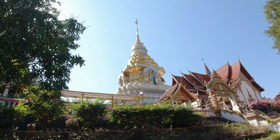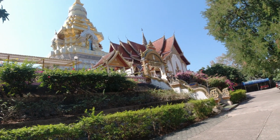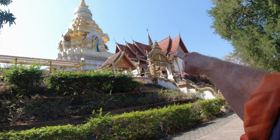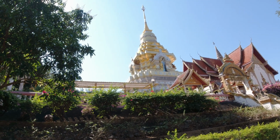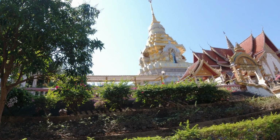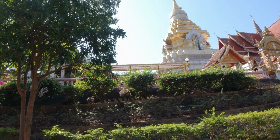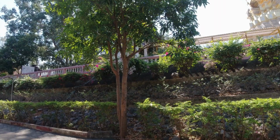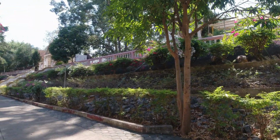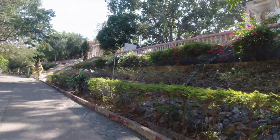Okay, so back over there was the main temple, and there's lots of huge structures here. I'll show you most of them now, and then I'll have to film with a better light in the morning to show you the others. So let's continue down here a little bit.